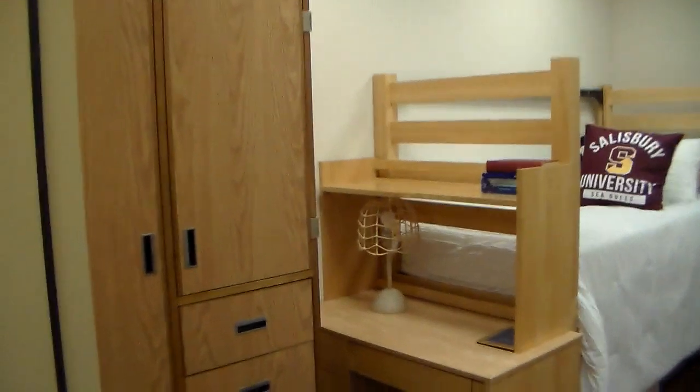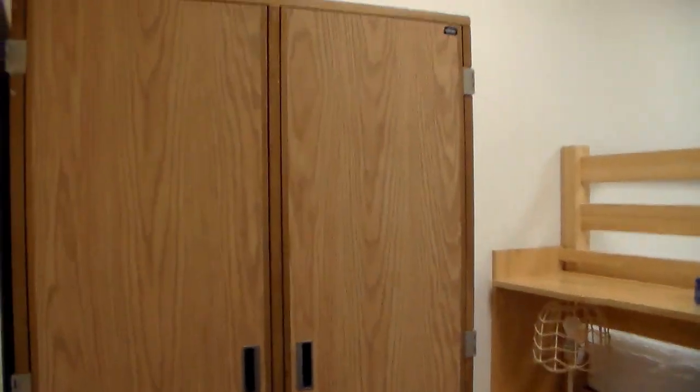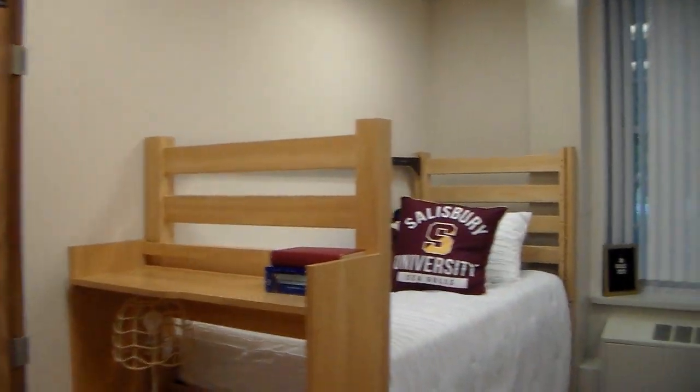Okay, so I'm seeing, perfect. All right, are we all good with the residence hall? Here's the standard dorm room in the residence hall.